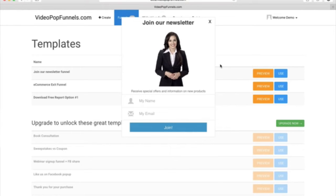Exactly. It's night and day. If you have your own personality, your own blog, your own business, and you want to build that relationship with someone, the easiest way to do that is to take your MP4 file, which is a standard file for video, and just upload it in here, and you can create your own pop funnels. Really easy. Love it.